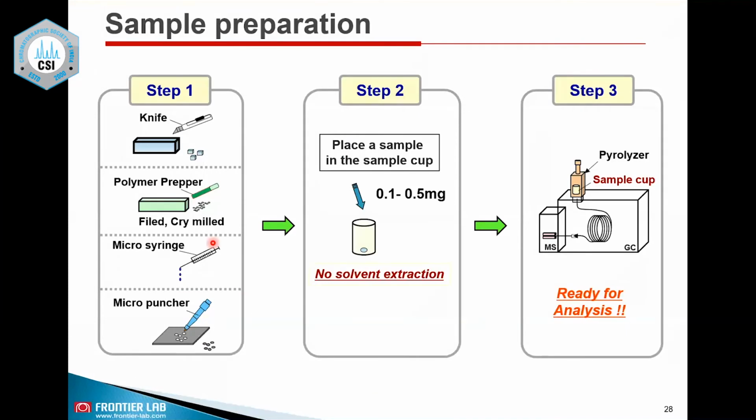So the workflow, again, is very simple. You have different types of polymer. It can be a block, it can be rubber, so you use a knife or some kind of prepper. If it is a liquid polymer, you can use a micro syringe. If it is a sheet, you can use a micro puncher. So sample preparation is only taking a representative sample.